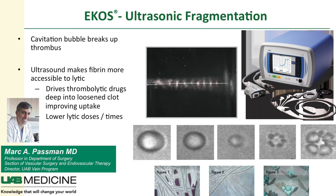And then another device out there, this is the EKOS catheter. This is a catheter that allows lytic agents to be delivered into the clot. But what makes it unique is it uses ultrasound to force the lytic agent into the clot. Basically, when you place a sound wave within a medium like clot, you can effectively create cavitation of the fibrin bonds within the clot. And with those explosions of the bonds, the clot begins to open up to allow the lytic agents to seep into the clot and effectively allow the agent to work quicker and more effectively in a shorter period of time.